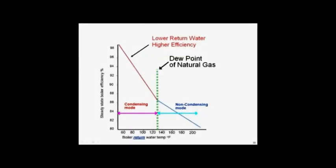Now, also got to look a little bit at return water temperature. We're going to bring both of these pieces together. You're going to hear them a couple of times, so don't panic. But this is a plot of return boiler water to the boiler versus the efficiency of the boiler. And the dotted green line is roughly 130 for natural gas. It's roughly the dew point, roughly the condensing point. In other words, if you have a condensing boiler that you purchased and you said it was going to be 99% efficient, that's great. If you give it return water going to it of 140 degrees, it's not going to condense. It's not going to be anywhere near that efficiency. It's going to be in the 80s.